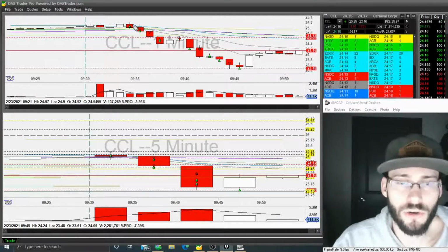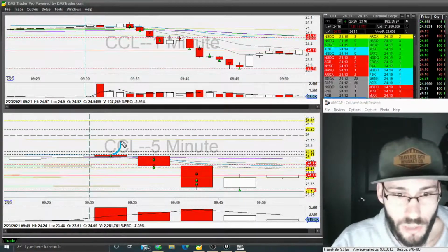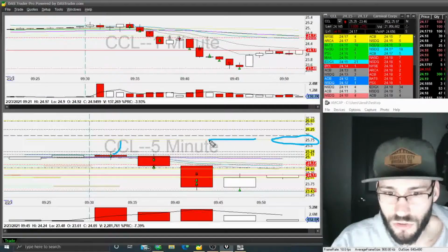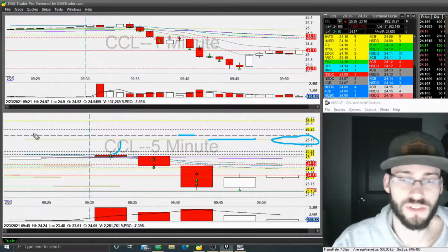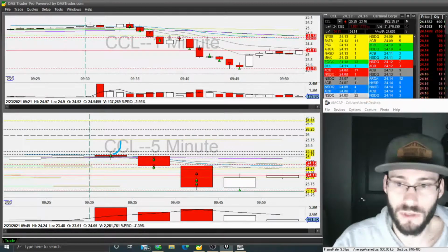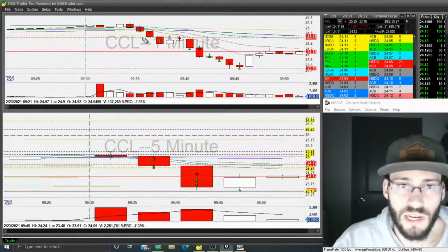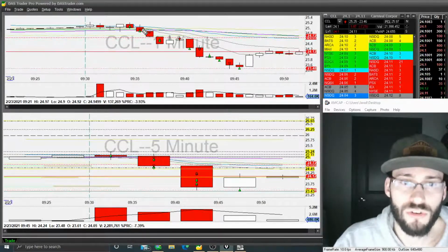So I took it long here, thinking we're going to break up and go towards this 200 MA on the 5-minute chart, and also the previous day close. That's what I thought might happen. So I took it long, and then it was clear to me that we didn't have the juice. So I actually tried to stop out right here.